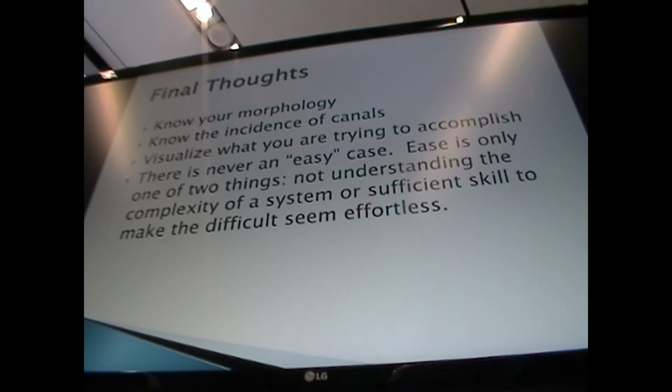And in all these years, 20-some years I've done root canals and endodontics, honestly, I've never had an easy case. There's no such thing. I think dentistry is just not easy. There's no easy crown prep, there's no easy patient, there's no easy anything.